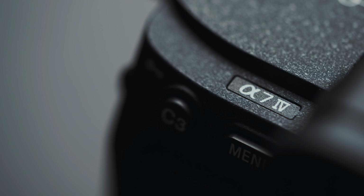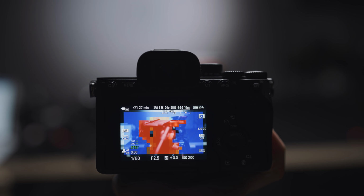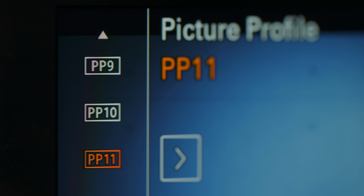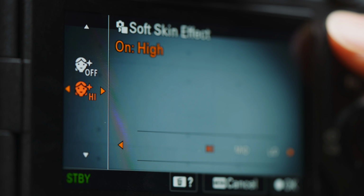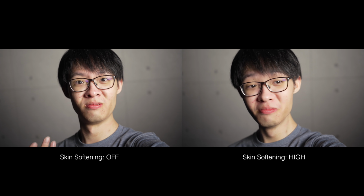Now, that was all the 12 major upgrades, but there's actually a few more features that aren't exactly big enough to be considered major upgrades, but nonetheless are still improvements over its predecessor. So let's breeze through them real quick. There's a new focus map overlay that kind of visualizes what's out of focus in the foreground and background. The Mark IV gets to join the S-Cinetone Club. It now gets PP11. There's a skin softening feature that actually looks pretty decent for what it's worth. It works both in stills and video mode, and in conjunction with the webcam streaming mode.